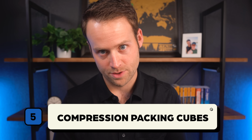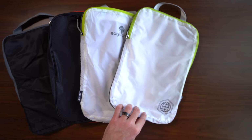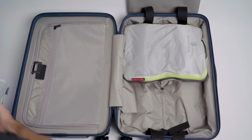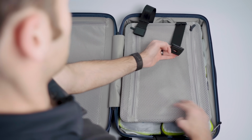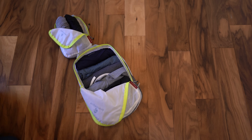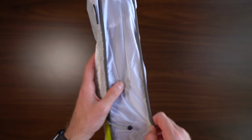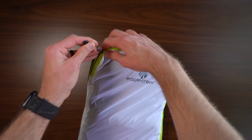A must for one bag travel is a good set of packing cubes, but not any packing cubes. I recommend compression packing cubes. Packing cubes come with a whole host of benefits. They help keep your bag organized, compartmentalized. They allow you to group like items together, and if you choose the right ones, they can even save you a little space. My go-tos are these Eagle Creek Packet compression packing cubes. They're extremely lightweight, durable, and I like that this color option is slightly transparent so I can see what I'm reaching for. I've used these for probably 10 years now.